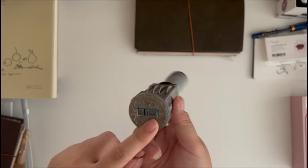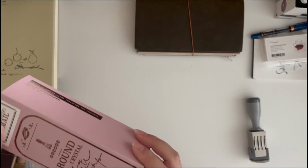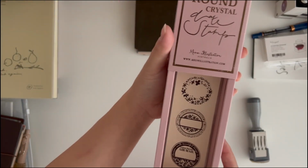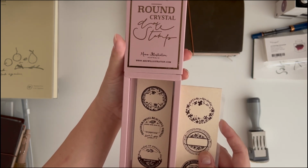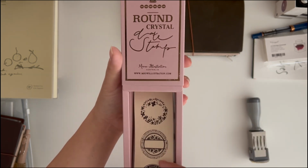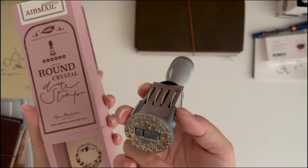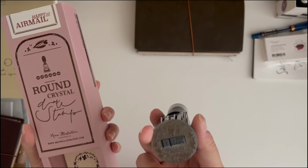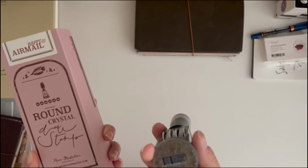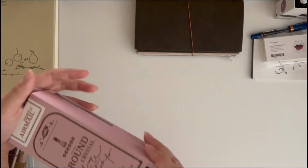So I'm gonna date all my Happy Mail stuff with this from now on. I wish they would come up with something more vintage as well, because this is semi-vintage, semi-florals, but I do want a full-on vintage one that looks like a post office stamp. Maybe I can hack it, because these clear stamps are easy enough to cut through. So if I have a clear stamp that looks pretty cool and vintage, maybe I'll hack it and see if it can work. We'll see. I will let you know if I manage to do that.